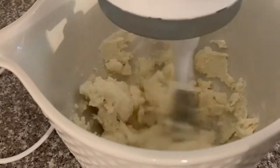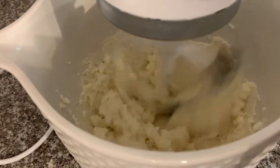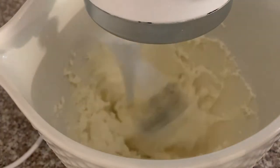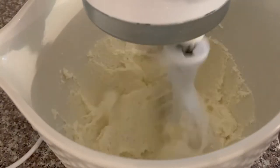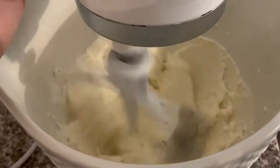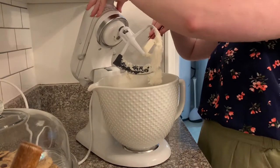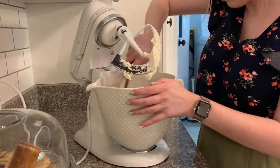And this is where the magic happens. This is my butter and sugar getting creamed all nicely in the mixer. Goes by so much faster. It's so nice. And I love this paddle attachment because it actually has a spatula on it, which makes the amount of times that I have to scrape the bowl considerably less. I think I only had to do it twice in this recipe.